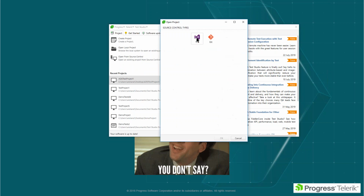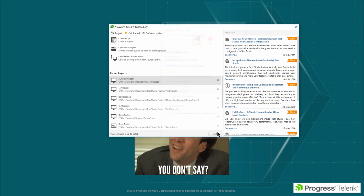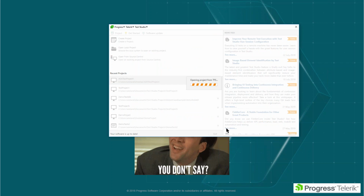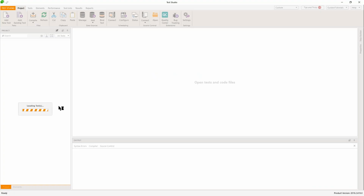We'll jump in and open this directly from TFS in this case. And oops, let me get in the right project there. And this will pull down our project for us. So now I'm accessing the source control, that central repository where we can all keep the tests stored, with the versioning and the conflict resolution that it has as well. So this really helps in making sure that everybody's on the same page and that I have the latest version of my tests in front of me.